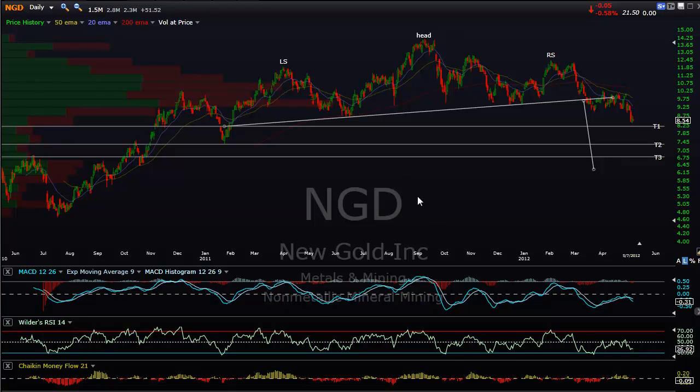NGD, another gold stock, another active trade on the site, and another head and shoulders pattern. Left shoulder, head, right shoulder, pretty clear. We're very close to T1. We've had a breakdown, kind of flirted, danced around a little with that neckline from underneath and just slightly above. That didn't last very long. Now prices have turned back down, and we're within a day or so of T1.